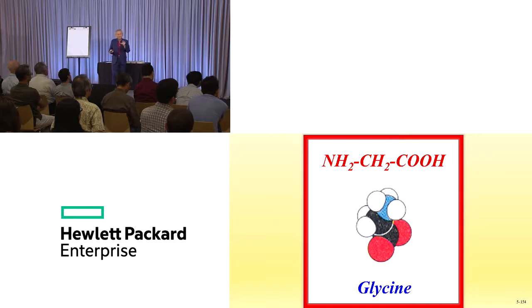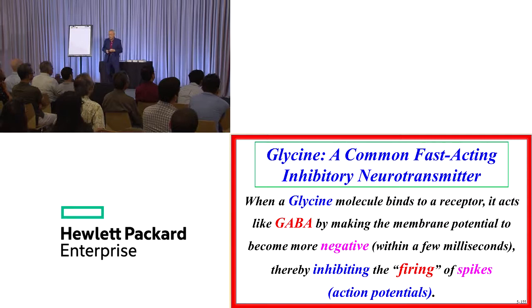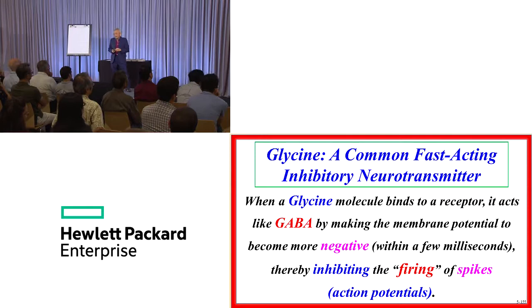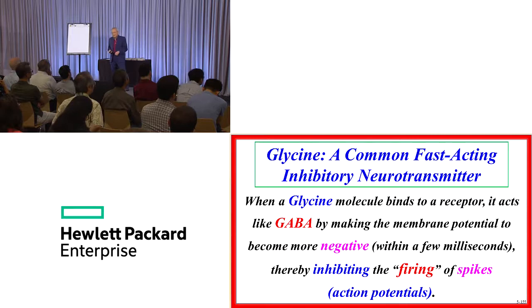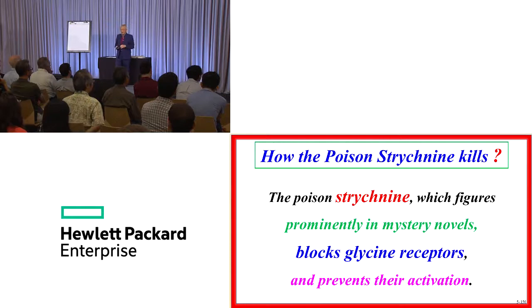And the reason they have so many different chemical neurotransmitters is the same reason why we have different templates next week, for the same reason. Okay. By the way, when a glycine molecule binds to a receptor, it acts like GABA by making the membrane become more negative within a few milliseconds, thereby inhibiting the firing of spikes. So it's an inhibitor. Okay. By the way, the poison strychnine, which figures prominently in mystery novels, those of you who've seen mystery novels or movies about mysteries would always hear about strychnine. Essentially, it blocks the glycine receptor and prevents its activation.